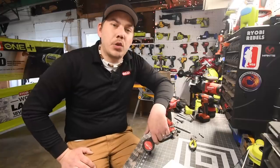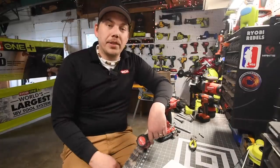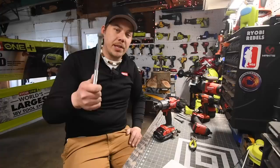This test is not stressful enough for a real test. I use 8-inch screws too. That is just the beginning to warm the tool up, to get it ready for the actual real hardcore test that separates the big boys from the small boys.